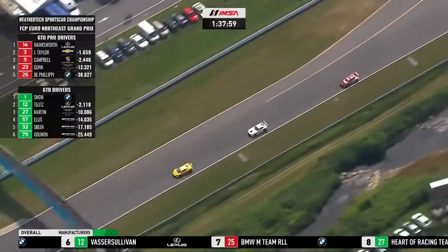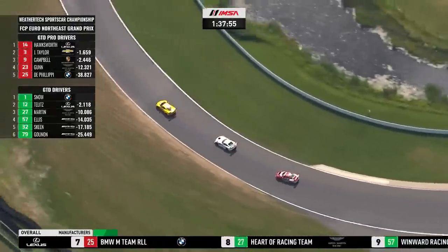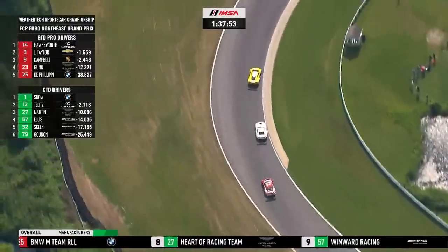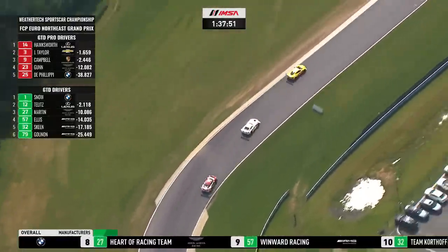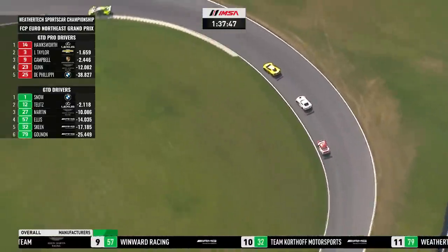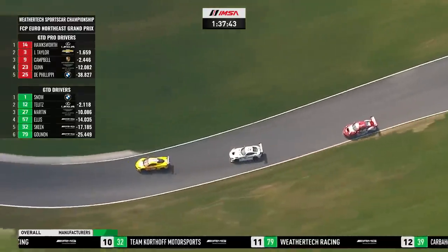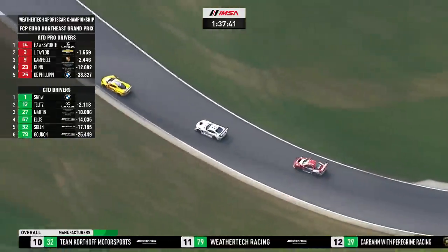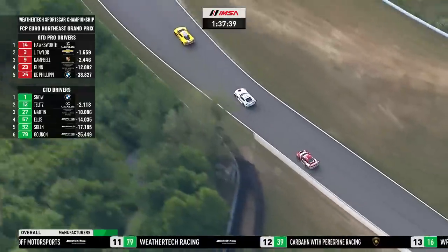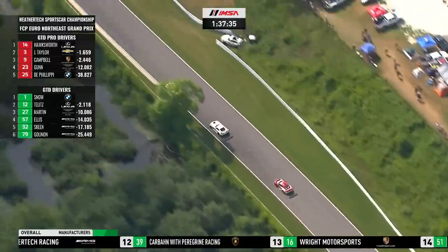Ross Gunn, however, he's closed the gap just a little bit to the FAF Motorsports car. But that's probably more as a result of the FAF car being overtaken by Jules Gounon. So really, the top four cars are running almost identical lap times, and have been doing since their pit stops. How long ago was it? 20 minutes or so ago.